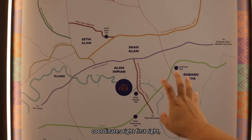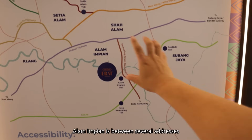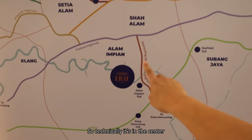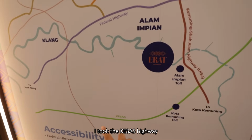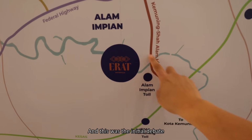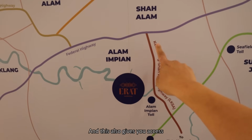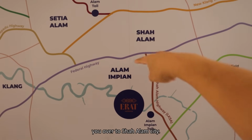So let's just get our coordinates right first, right? For those who are not familiar with the location, Alam Impian is between several addresses like Subang Jaya, Kota Kemuning and Shah Alam. So technically it's in the center and it's connected via three main highways. This morning I took the Kesas Highway, connected over to LKSA, and this was the initial debate for the location, because every time you come into the township you need to pass by the toll, which is about 80 cents lah. And this also gives you access to Federal Highway that connects you over to Shah Alam city.